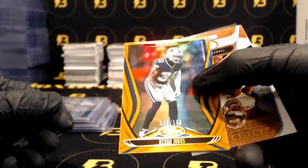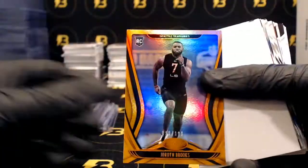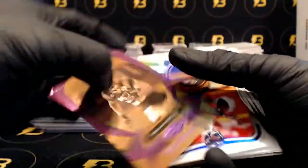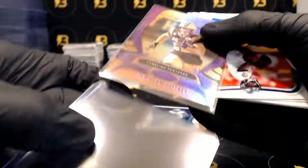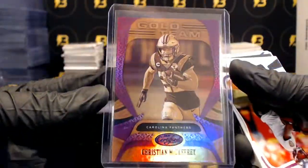Got Jones for the Cowboys to /199. Got Brooks for the Seahawks to /199. Got the /450 Johnson for the Lions. Got McCaffrey, very nice, 9/10 for the Panthers. Nice gold team out of 10.